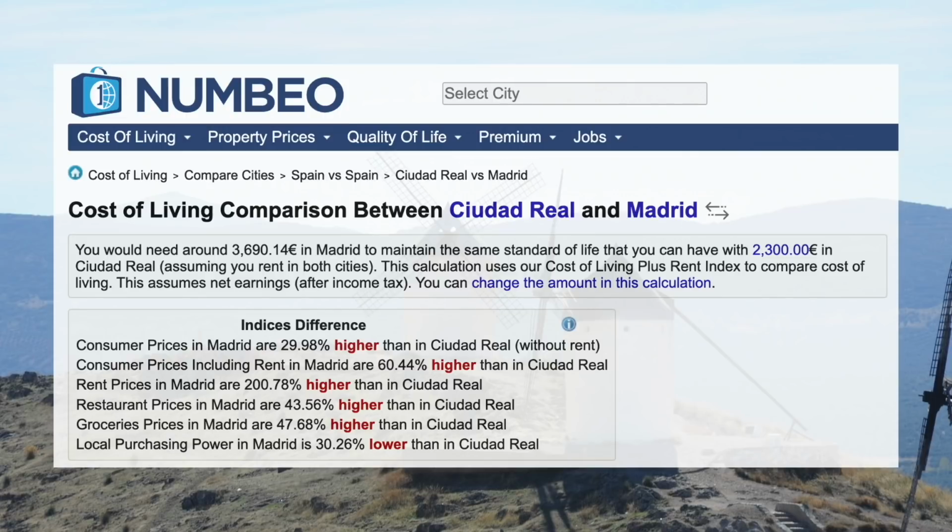Rent prices in Madrid are more than 200% higher than in Ciudad Real. Restaurant prices in Madrid are 43.56% higher. Grocery prices in Madrid are 47.68% higher, and local purchasing power in Madrid is 30.26% lower than in Ciudad Real.